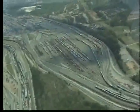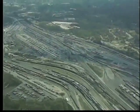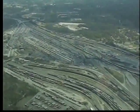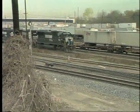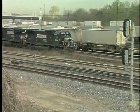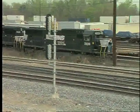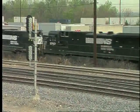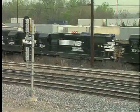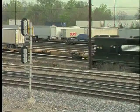Inman Yard is the nerve center of NS operations in the Atlanta area and was the hub of the Southern Railway system. The sprawling facility, 6 miles northwest of downtown Atlanta, boasts a large hump facility, the system's busiest intermodal terminal, engine facility, rip track, and rail welding plant. A set of light engines drifts down the South Thoroughfare track so they can tie onto a waiting southbound piggyback train.